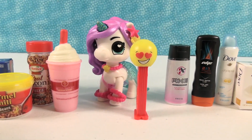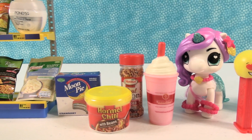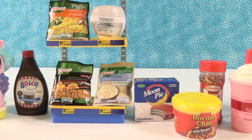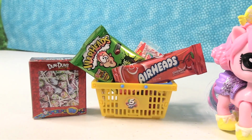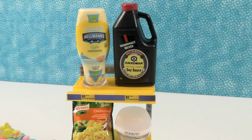Awesome. Okay, Shannon, why don't we pick a favorite mini brand collectible? Okay, my favorite, I think, is going to be the Airheads. The cherry flavored Airheads. Very good. I love the Warheads, but I've got to go with this big jar of soy sauce.